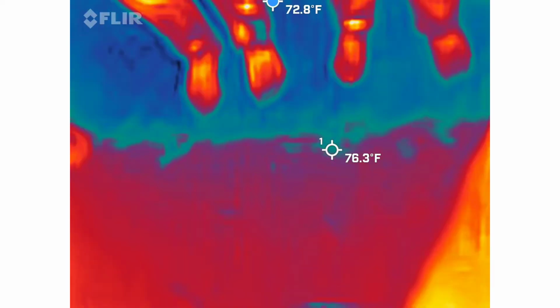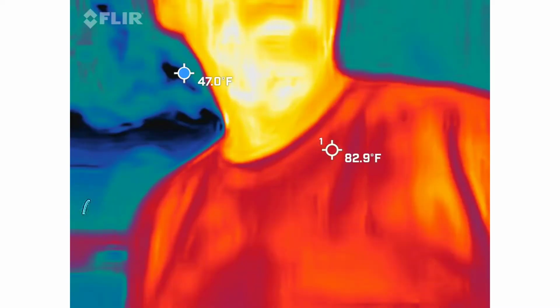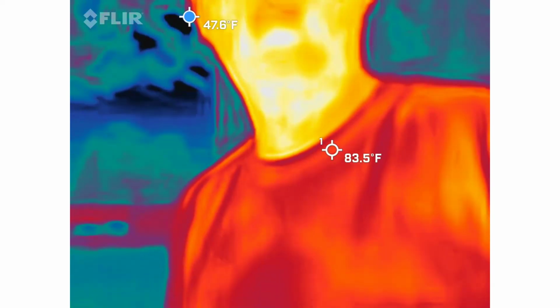Sorry about that. It was just a little temperamental. So you guys should be able to see me in there. I'm the red, orange, and yellow guy.